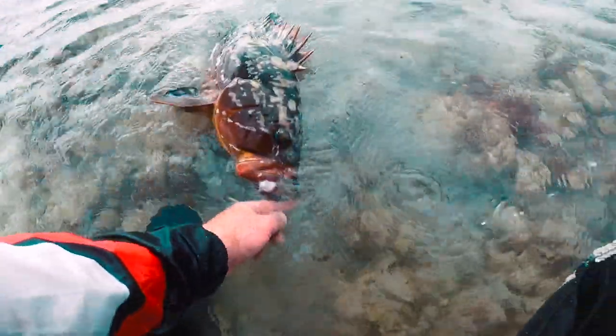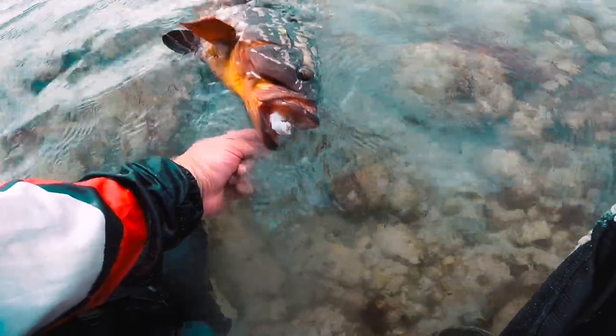Now this fish is in the water the whole time, and that's important, the whole time. So I'm going to remove the hook and put it back again.